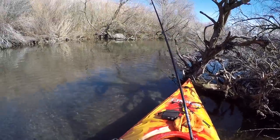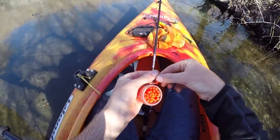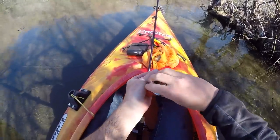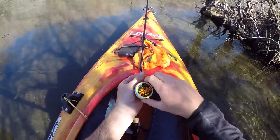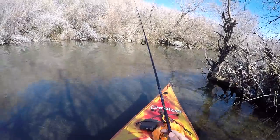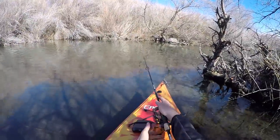Let's try that again. He just threw the hook. So what I'm gonna do is, instead of just the worm, I'm gonna try to add a couple pieces of salmon egg and see if that gets him to bite it. This is just Atlas Best Bite, cured salmon eggs. All right, golden trout. Here we go.